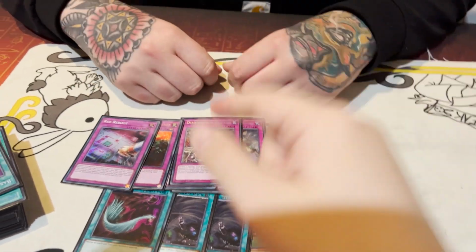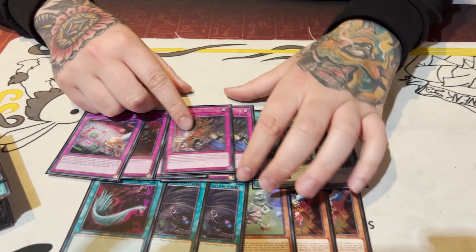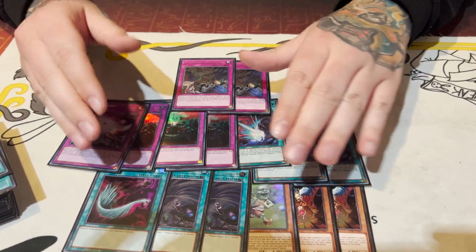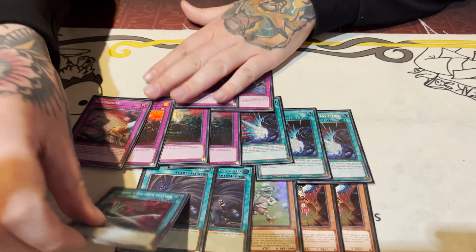Fair. And then the reason why 2 of these? It was free, but I didn't want to get cheesed too much if there was any trap deck, so I decided to cut 1 for a Duster just in case.